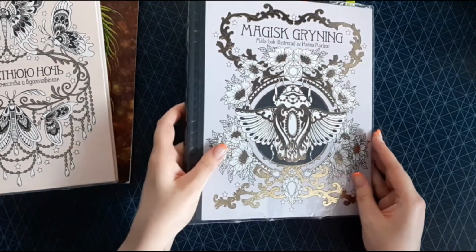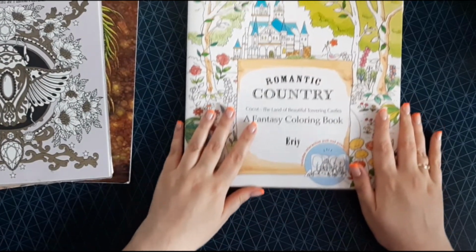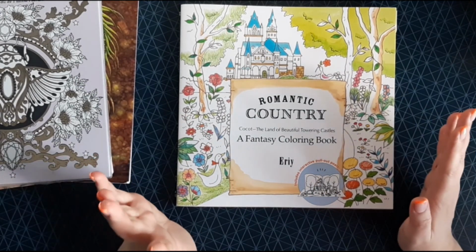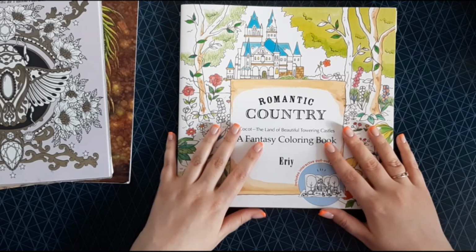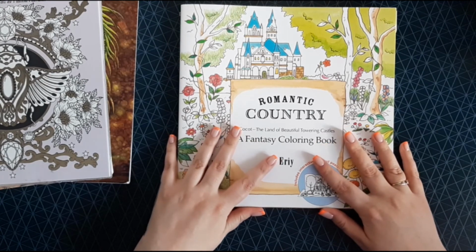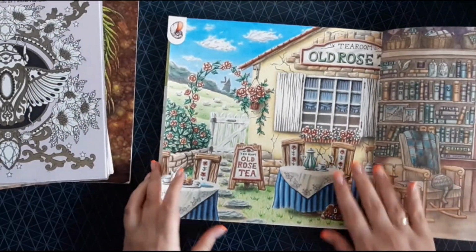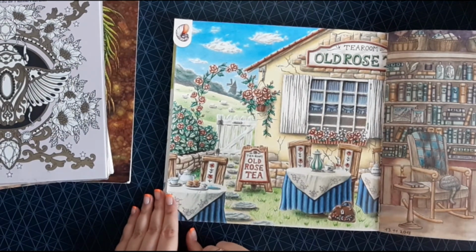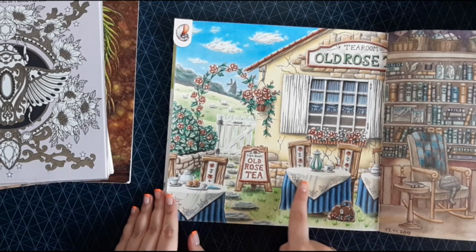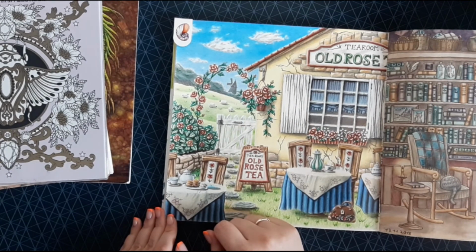In conclusion, let me thank again Maria Krolova for this wonderful color wall. I have learned really much, and here is proof of it. This is my last colored page. The book is Romantic Country by Erin, the first volume. Just look here. I have used so many newly learned textures. There are bricks and wood and different types of fabric. Here on the curtains too.